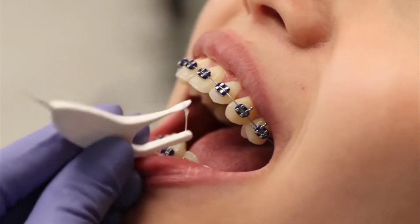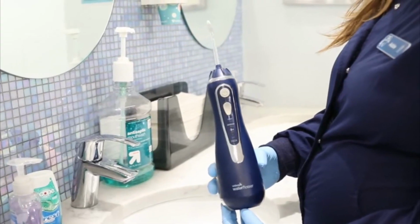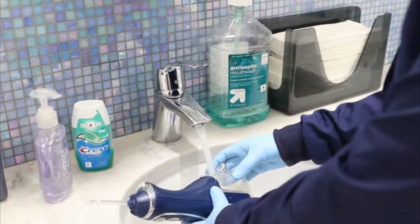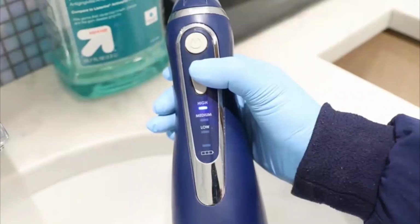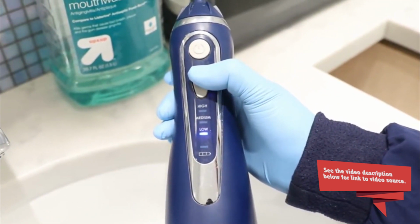Another way you can floss is using a water pick water flosser. First, fill it up with warm water. If you're new to water flossing, we recommend starting at the lowest pressure. The water pick flosser can be used to remove food from around the wires and the brackets. Be careful not to aim directly at the gum line.